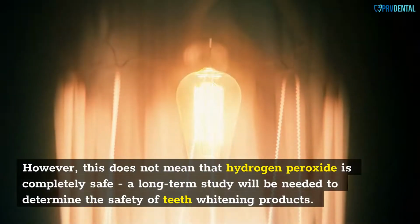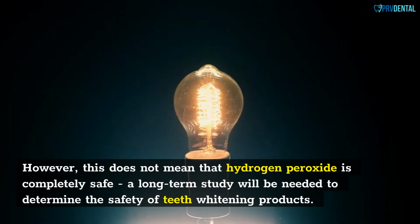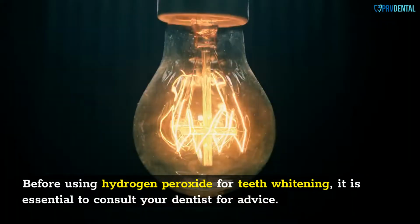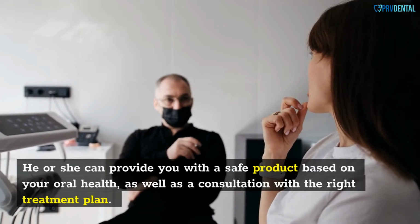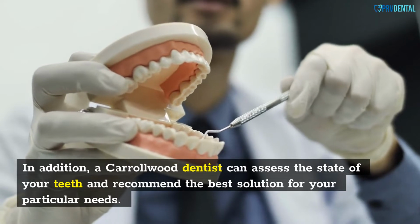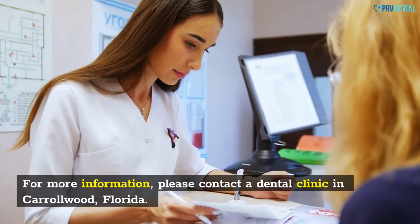However, this does not mean that hydrogen peroxide is completely safe. A long-term study will be needed to determine the safety of teeth whitening products. Before using hydrogen peroxide for teeth whitening, it is essential to consult your dentist for advice. He or she can provide you with a safe product based on your oral health, as well as a consultation with the right treatment plan. In addition, a Carrollwood dentist can assess the state of your teeth and recommend the best solution for your particular needs. For more information, please contact a dental clinic in Carrollwood, Florida.